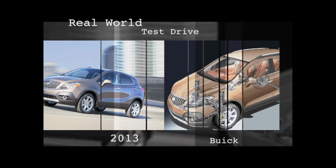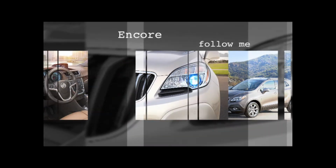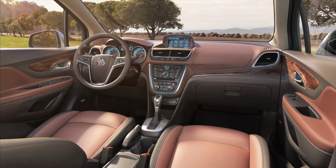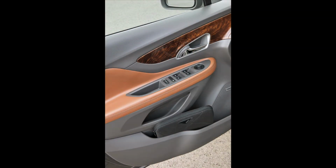I hate to use the C word when reviewing a car, but I can't help it. The 2013 Buick Encore is just cute. The interior was stunning, especially for a vehicle in this price range.